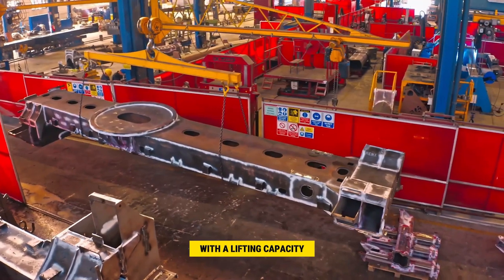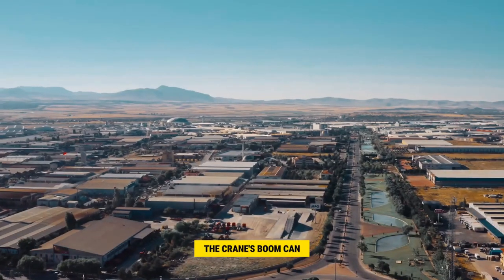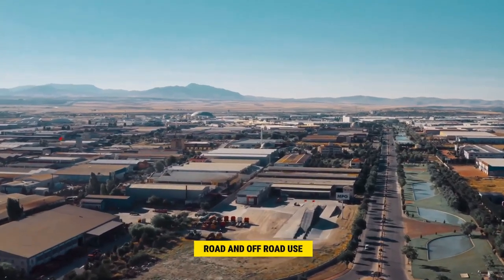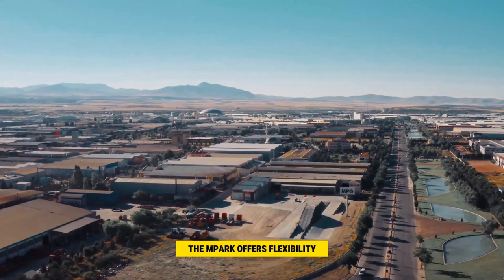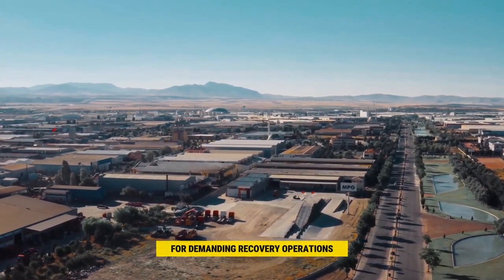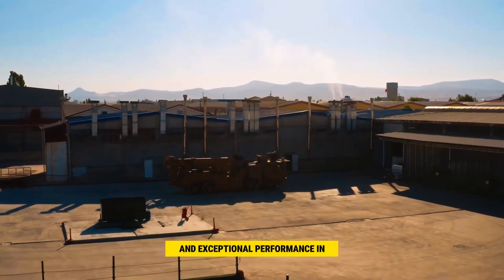With a lifting capacity of 25 tons at a distance of 7 meters, the crane's boom can extend up to 12 meters, suitable for both on-road and off-road use. The MPARC offers flexibility and innovation in maneuverability, redefining the standards for demanding recovery operations with its proven quality components and exceptional performance in lifting and towing.